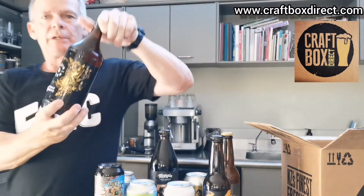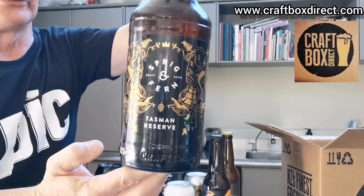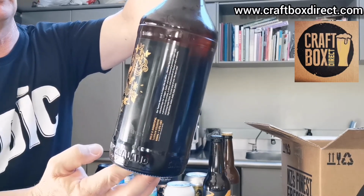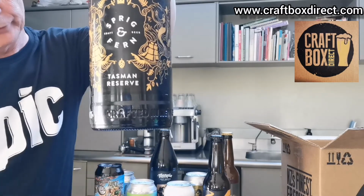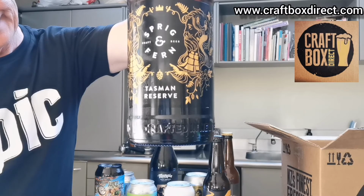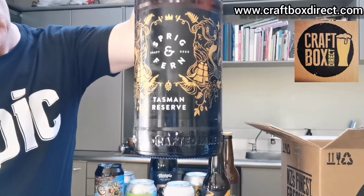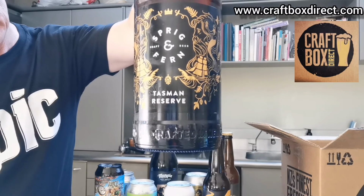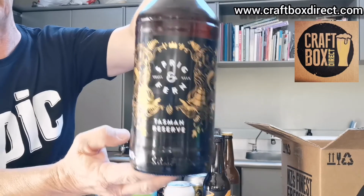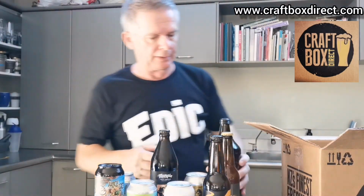Now we've got a big one. So you get a mixture of different size cans and bottles. So this one is actually an interesting size. It's 888 mils, and this is from Sprig and Fern, and this is Tasman Reserve. So this is a full-bodied lager. Addition of five hop gifts delivers plentiful aromas and taste sensation, clocking in at 6.5%. So that's another one I haven't tried. Nice big bottle, perfect for sharing.